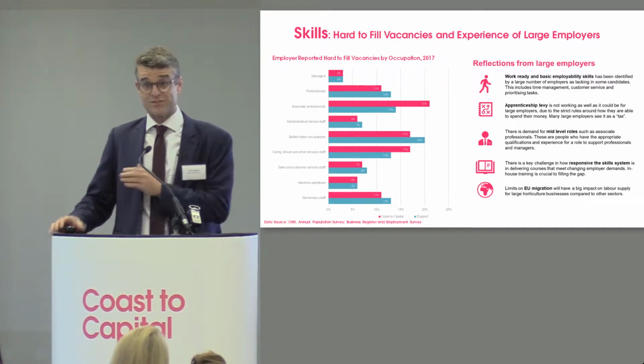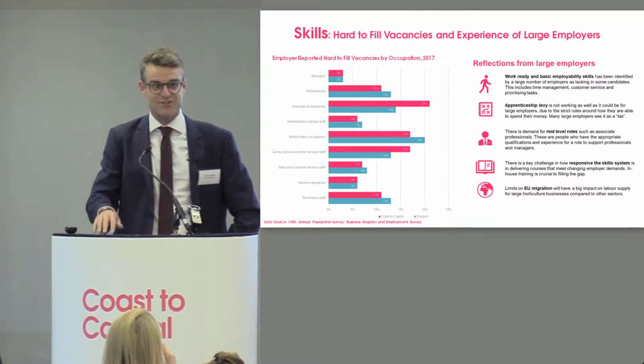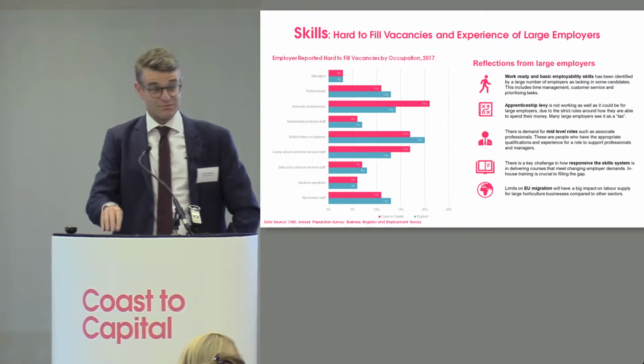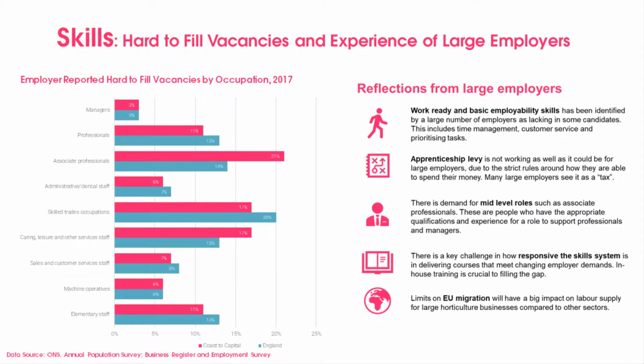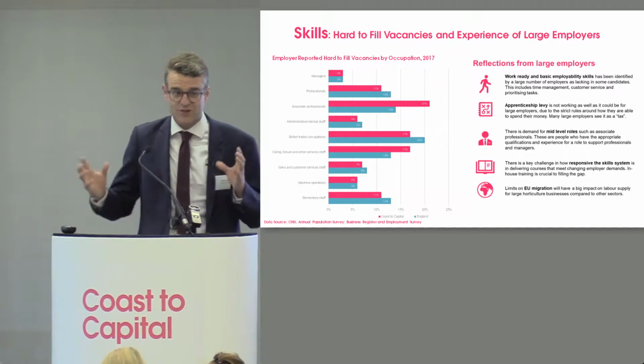And when we've spoken to the bigger businesses within the Coaster Capital area, that's what they've told us. They said it is difficult for us to recruit and retain employable staff who will turn up to work, are well trained, are prepared to adapt to the changing needs of our businesses, and sort of do things and help us to grow. And whilst there are other gaps, I think that's the most significant one within that research.